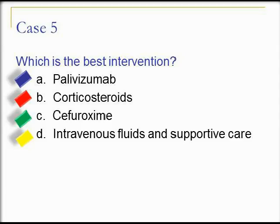Some of you might be familiar with ribavirin, an antiviral that we have used in the past to treat RSV. The American Academy of Pediatrics, in their recommendation, says it may be used for severe cases, for example, patients with congenital heart defects or chronic lung disease who are not responding to supportive care. However, I would say in clinical practice it's very, very rarely used, if at all.